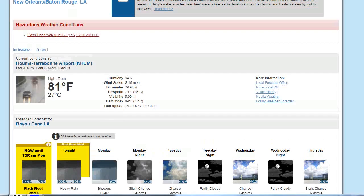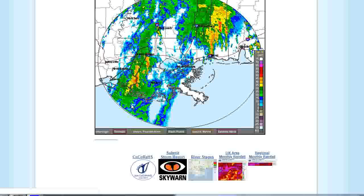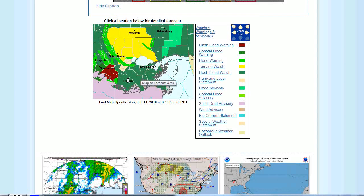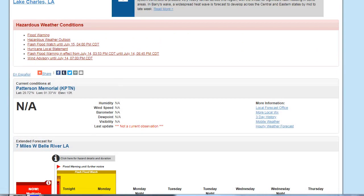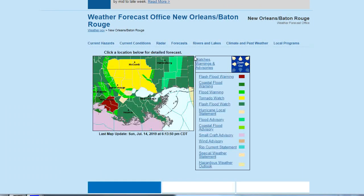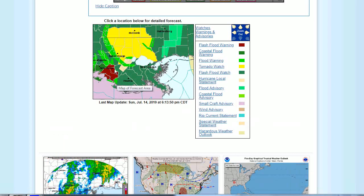Not that much. I'm surprised. Not that much at all. Barely anything. That's interesting. So it looks like this part of Louisiana may have missed out on the rain here, Houma, New Orleans. There are tornado watches in effect, because again these storms could produce tornadoes. So let's go a little further west here, and I think this is where some of the heavier rain hit, where that flash flood warning is, and that airport is knocked out. So we don't have an observation out of that airport.